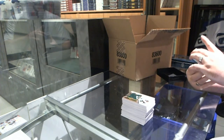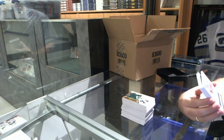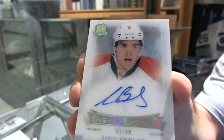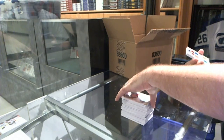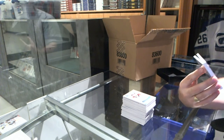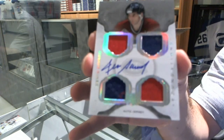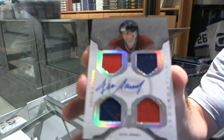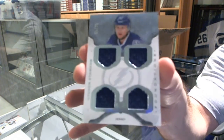We've got numbered 69 of 99, enshrinement autograph for the Florida Panthers, Aaron Ekblad. Number 299. For the Montreal Canadiens, numbered 15 of 15, Cup Foundations quad jersey auto of Denis Savard. And for the Tampa Bay Lightning, number 25, Cup Foundations quad jersey, Steven Stamkos.